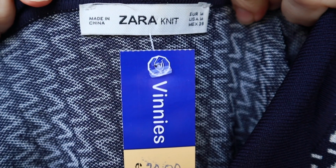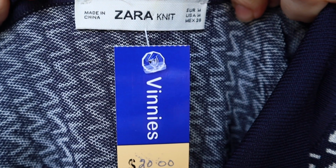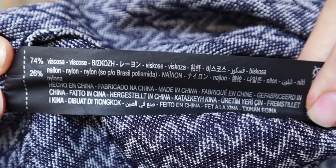This one will be going on my shop, unfortunately for me, fortunately for somebody else. And there's the Zara label. It's a size medium, made in China, and it's a viscose nylon blend.